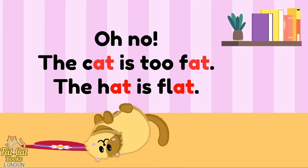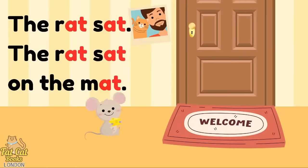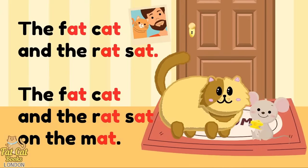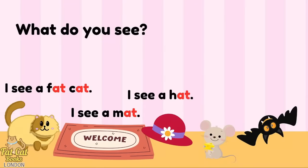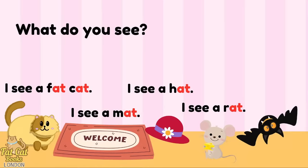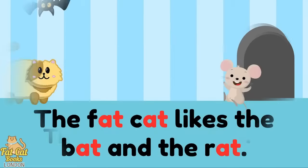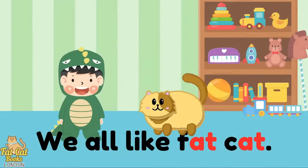Oh no! The cat is too fat. The hat is flat. The rat sat. The rat sat on the mat. The fat cat and the rat sat. The fat cat and the rat sat on the mat. What do you see? I see a fat cat. I see a mat. I see a hat. I see a rat. I see a bat. The rat likes the bat. The fat cat likes the bat and the rat. We all like fat cat.